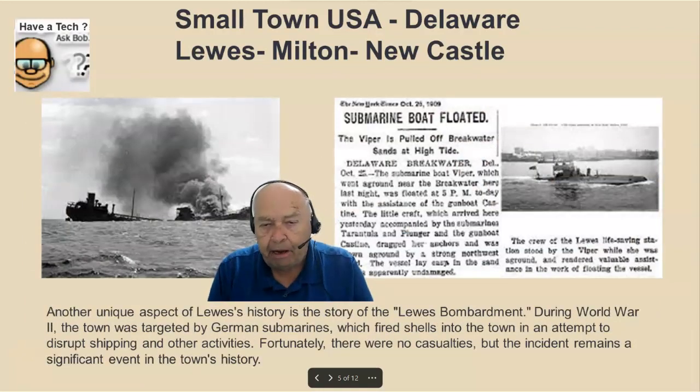Another unique aspect of Lewes' history is the story of Lewes' bombardment. During World War II, the town was targeted by German submarines, which fired shells into the town in an attempt to disrupt shipping and other activities. Fortunately, there were no casualties, but the incident remains a significant event in the town's history.